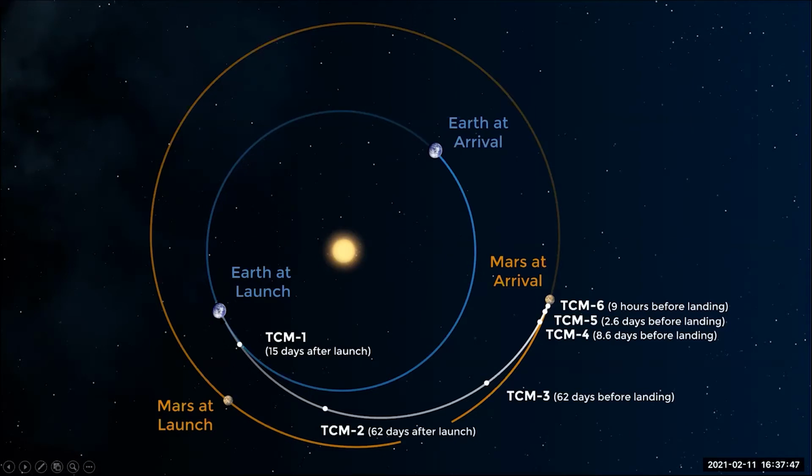So when we launched back in that summer of 2020, Earth was here, Mars was here. And so this is the orbital plane of the Earth, and the orange line is the orbital plane of Mars. And so this white line is the rover headed to Mars. So we launched when we were close to Mars, and the rover caught up with Mars. And right now, today, it's sitting right about in here.